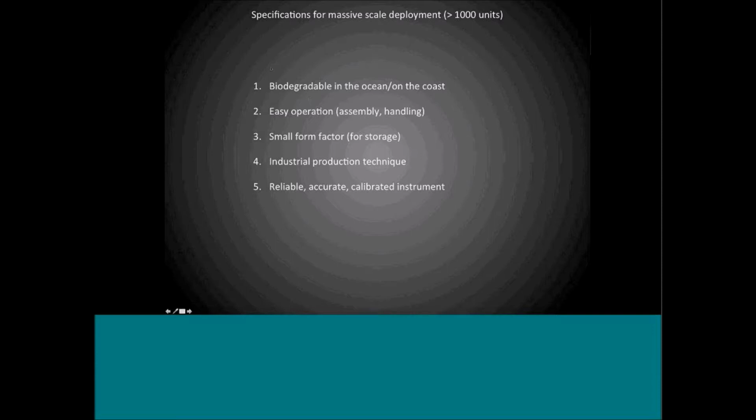So a very important point for us was to create something that is biodegradable. Also, when it comes to handling a large number of instruments, typically a drifter experiment is made with 5 to 10 drifters, and we are talking about 1,000. So what you need is something very easy to operate, very safe to operate, and very easy to handle, because when you repeat the motion 1,000 times, you can make mistakes, you can get injured, fatigue. So something very easy.